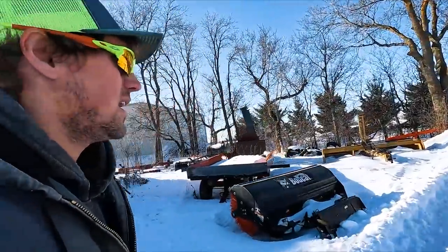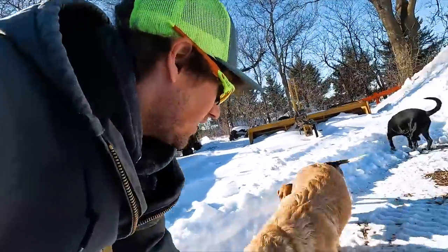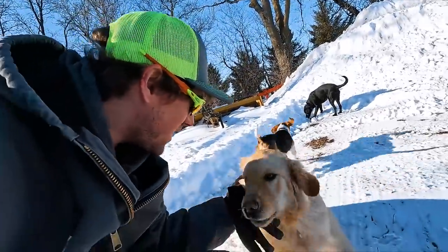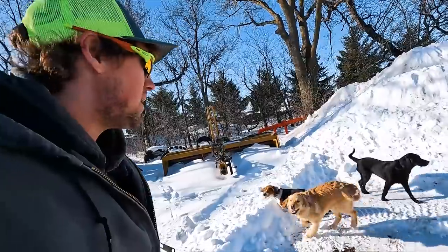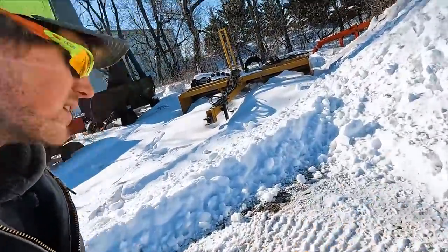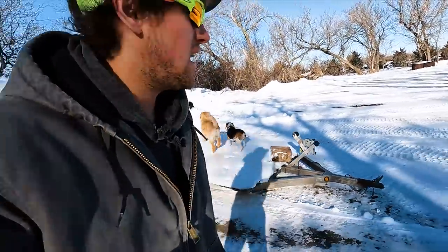Remember that little golden retriever this fall? Here he is. Rip. Rip. What's up, buddy? You grew a lot. He's really rambunctious. This is Ray. This is Eric's dog. I think we've shown you her before. So they're here for a play date. Rip's got a lot of energy.